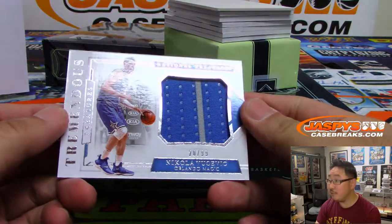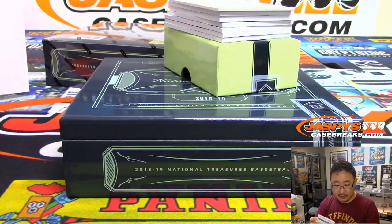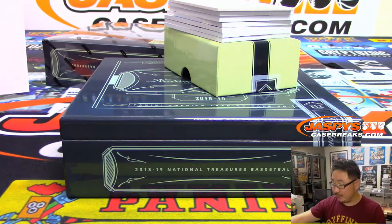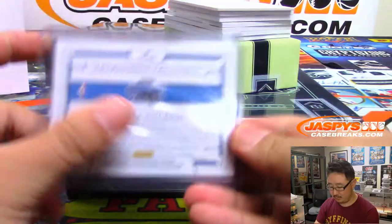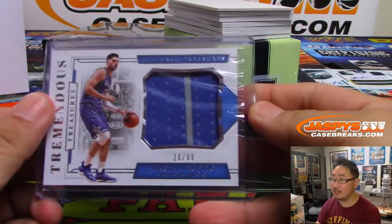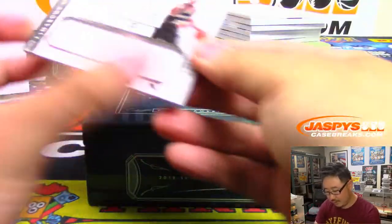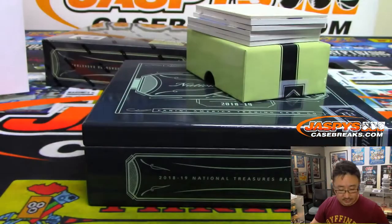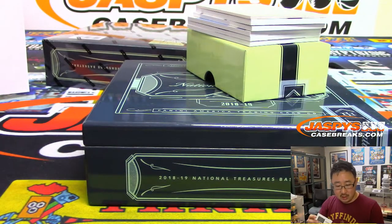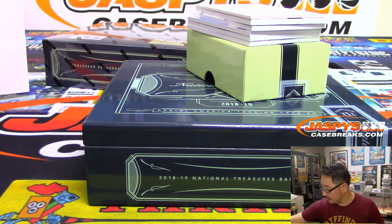Tremendous Treasures, Vucevic, 20 out of 99. He may be on a different uniform next year. That's for the Orlando Magic. That goes to Tony Barkey. Spurs, Timeline Relic, it's LaMarcus Aldridge. That'll be for Eric Bailey and the Spurs. There you go, Eric. I'm racking up some nice hits here.